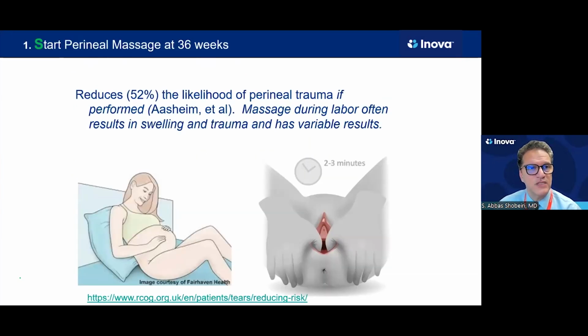S stands for start perineal massage at 36 weeks. Doing so reduces the risk of you having perineal trauma by about 50%. And this is really important, that this is something that we see in our area in women who are athletic and they're athletes and they have much stronger muscles and maybe they are not prepared for the passage of the baby. So it's really important to start this process at 36 weeks.